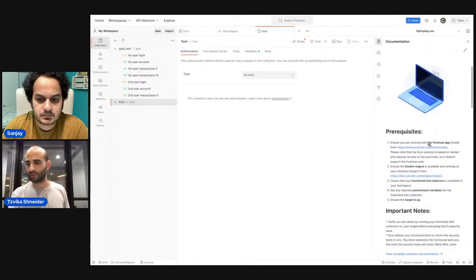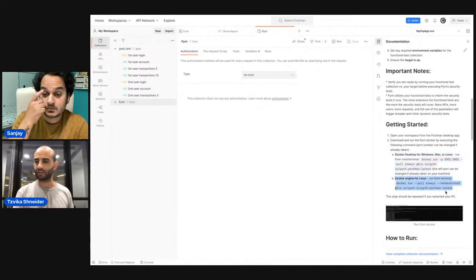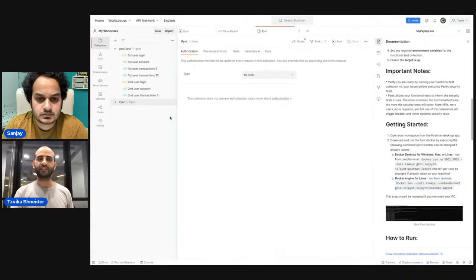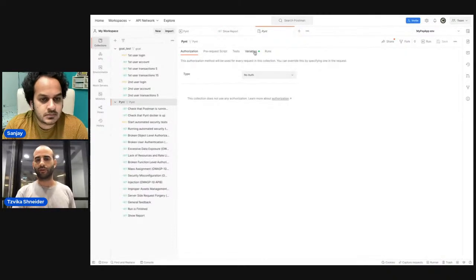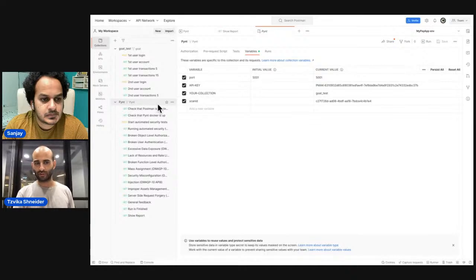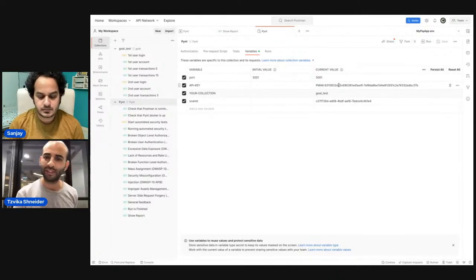You install the Docker, one command here, whether you use Docker Desktop for Windows, Mac, or Linux, or just Docker Engine for Linux, and that's it. You're all set up with the prerequisite. And for running Pynt, you have to do one small thing. You have to go to variables in the Pynt collection, just add the name of the collection you want to test, and add your API key. The API key is in Postman.